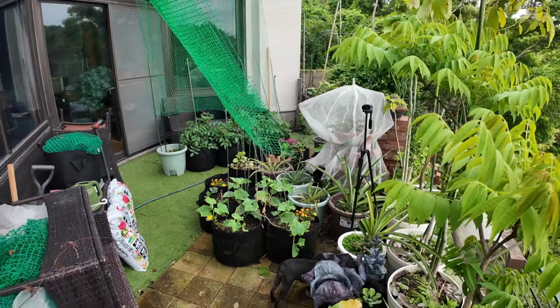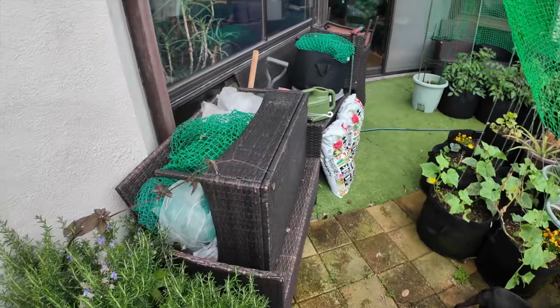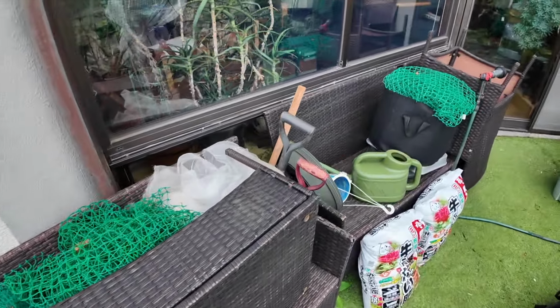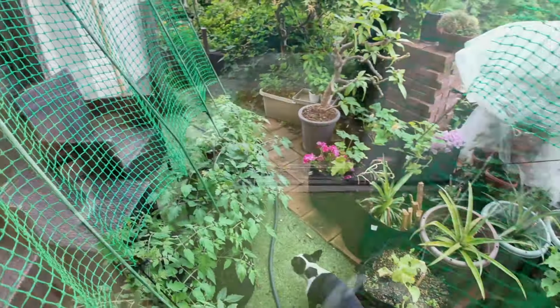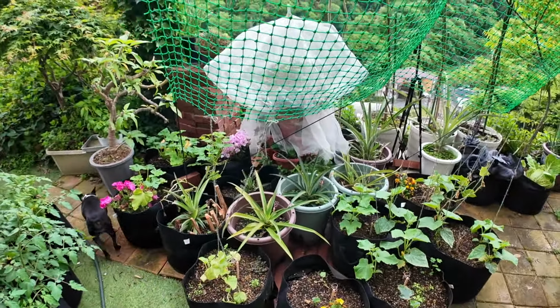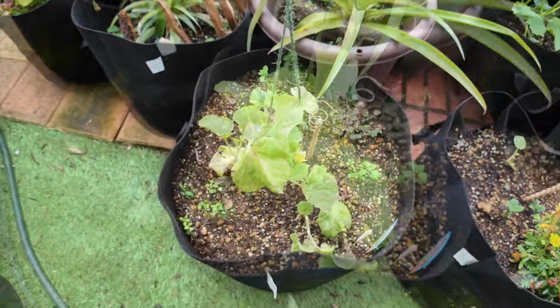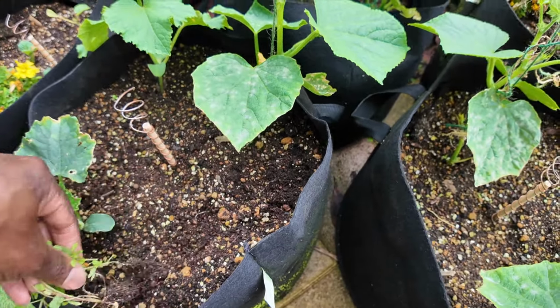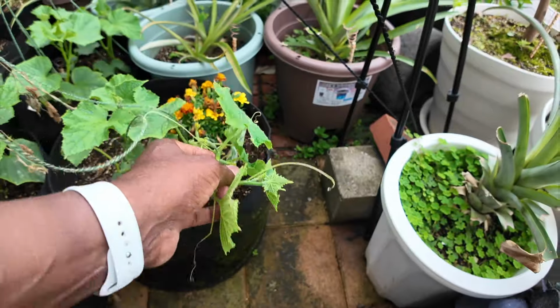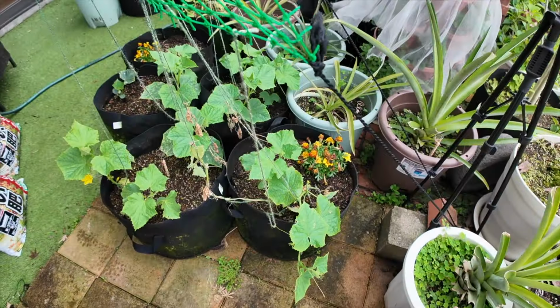Still have to do something with my furniture over here. All things in time. We'll clean this up. Sorry for the mess. Okay, things look good. The melons here, they're hanging in there. Let me get rid of this clover here. This one's growing quite a bit. I'll do this tomorrow.